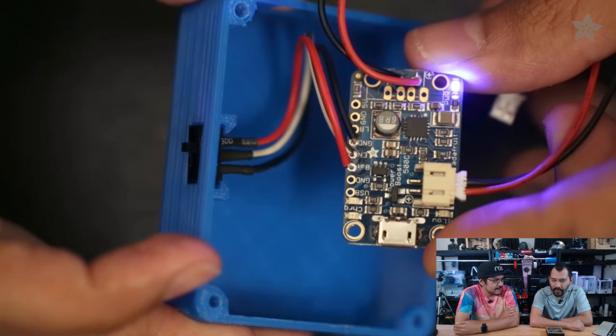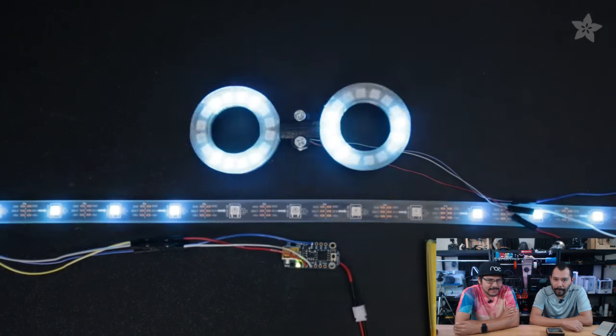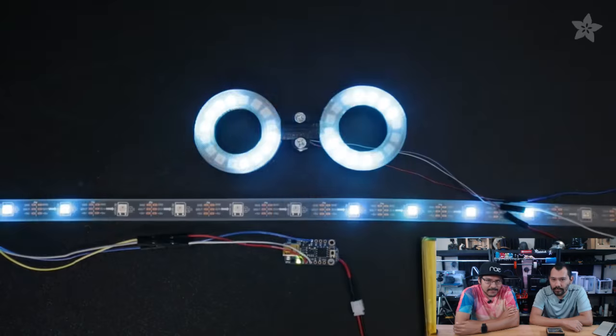Ride safe. I don't remember what the line was, but it's pretty cool. Designed it in, not Tinkercad, 123D Design. And just using some demo Arduino code.